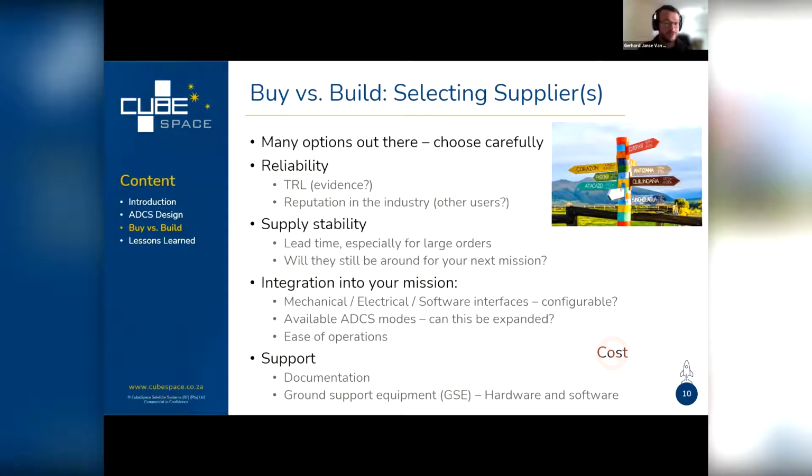How stable is that supply chain? How long is the lead time, not only for one or two off, but if you expand your company and you start ordering 10 or 20 or 50 units at a time, can your supplier handle that? Will they still be around for your next mission? It's also a question you need to ask yourself.